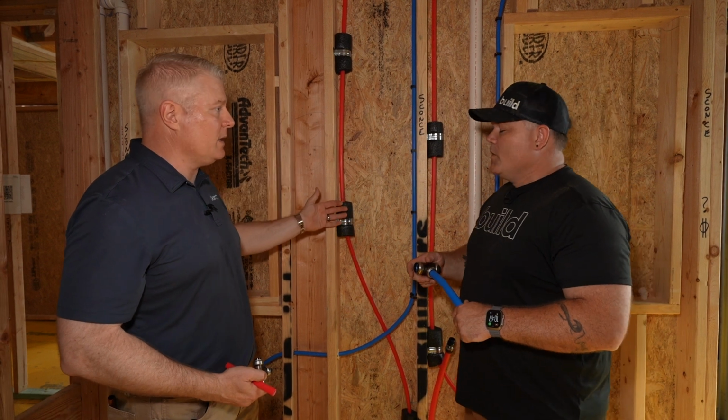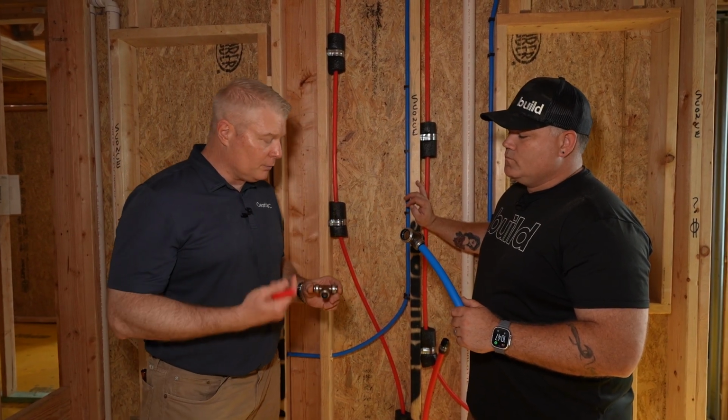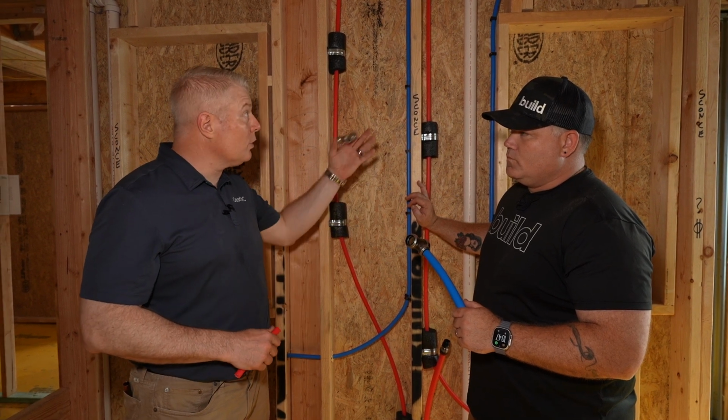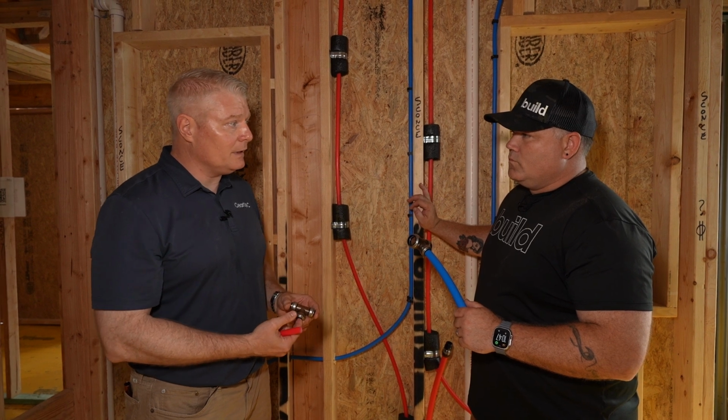You don't need an access panel to get to it, right? And that's the nice thing, especially when you're plumbing a job site like this, brand new construction. You put it in place, you close up that wall, you're good. You know you've got that fitting squared away. It's not going to be leaking down the road.